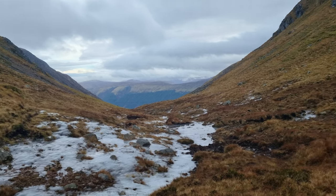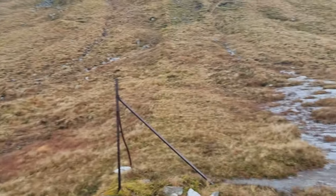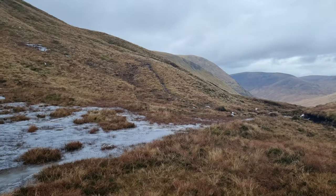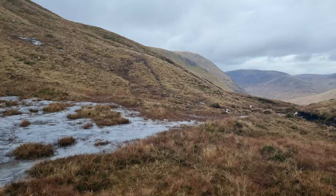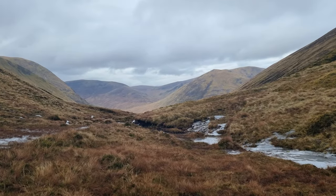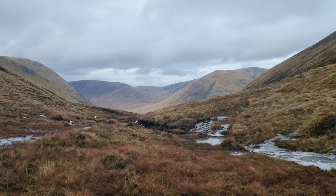I'm at the Beelach, so to go up to the Munros to the south, you can see the path there, so it curves round to the left. Got a bit of a view straight ahead, so looking west.